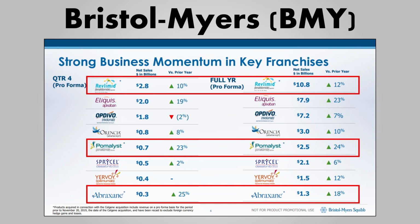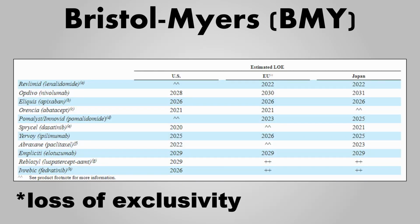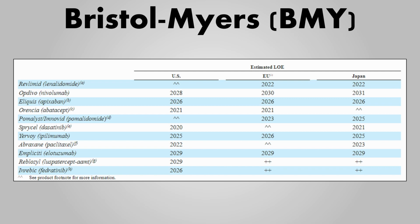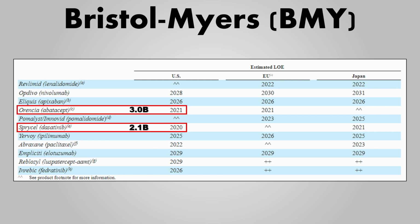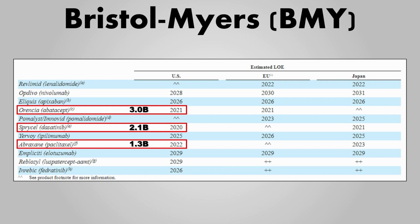Now, when it comes to these pharmaceutical companies, it's really tough to understand their business model, but one thing is for certain, you have to pay attention to their LOE, which is their length of exclusivity. Basically, how long do they have before the patents on the drugs go public, and then other companies could start copying the same medicines that Bristol-Myers has. Now, when it comes to drugs that are expiring soon, we do have 3 drugs that are expiring within the next 3 years, which all 3 combine for about $6.4 billion.